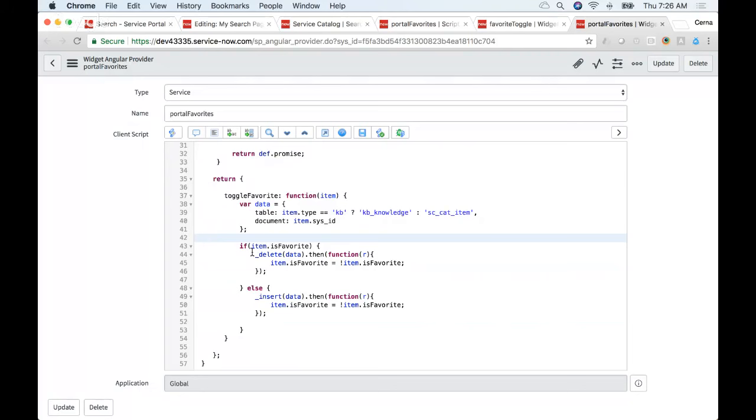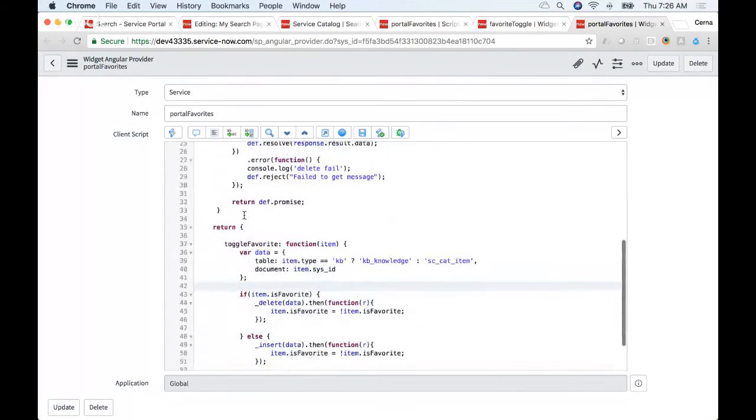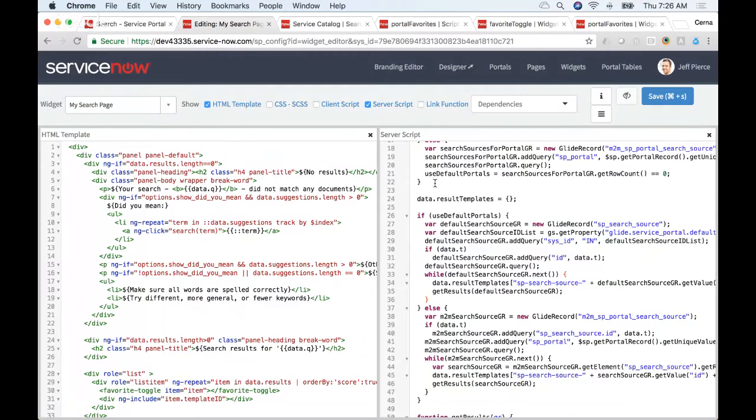Okay, so now we haven't looked at exactly how we include this directive in the template yet. So let's take a look at that. Now we have our directive, we have our service, we have our scripted REST API, and we've updated the search source script. So we've got everything we need: we know whether an item is already a favorite, and we have something to click on.